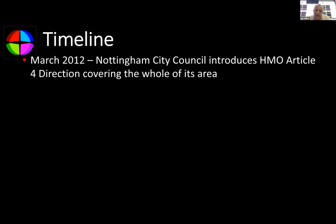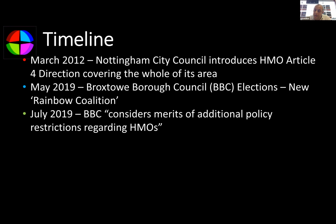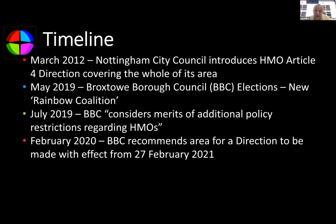The change of political control at Broxtowe following the local elections in May last year is what's triggered these proposals. By July, they'd announced their intention to pursue the policy, and in February this year indicated they intended to make it effective from the 27th of February 2021. However, they're finding that timescale challenging. I'd still say, though, that this is a case of when and not if the direction will be made.